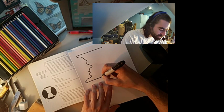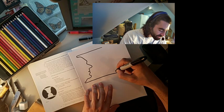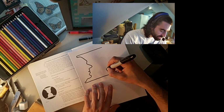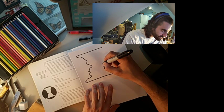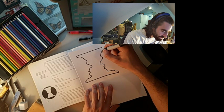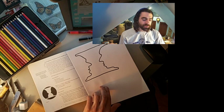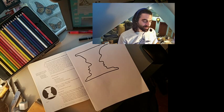And now that I'm done with that side, I'm going to do what I said in the instructions earlier. So, chin, lips, nose, eyes, forehead, hairline. Okay. So, that wasn't the best example. I mean, it was close.